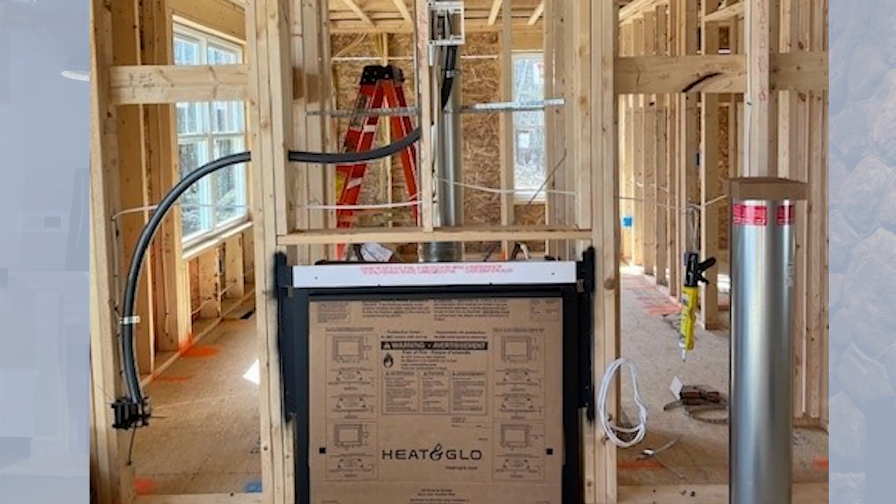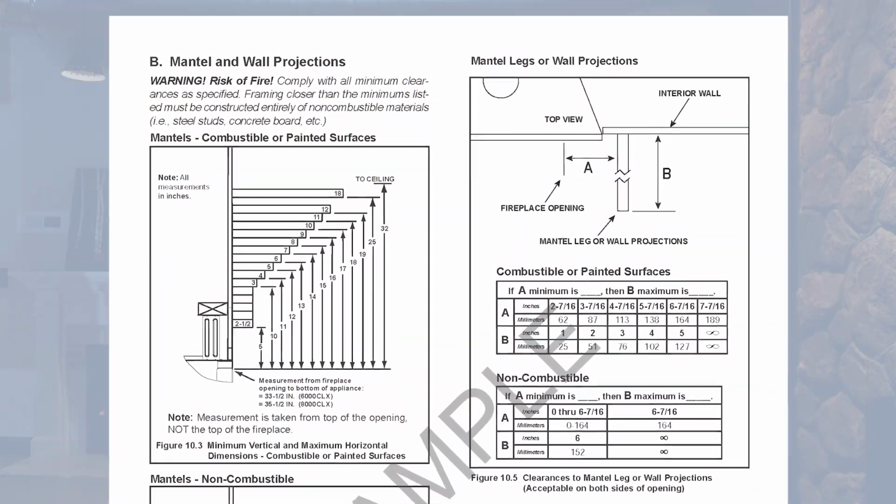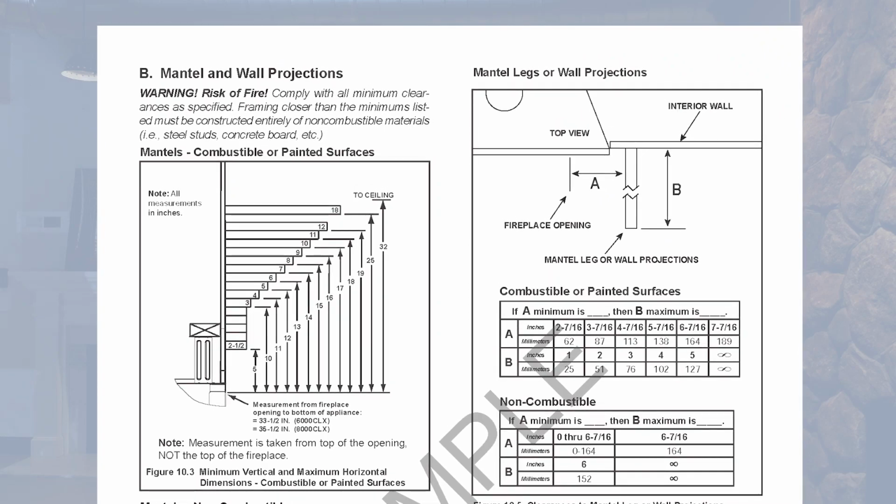One of the more frequently overlooked items after installation are clearances to combustibles. Clearances to combustibles need to be met in order for us to warranty your fireplace and work on it, and mainly for your fireplace to be safe.